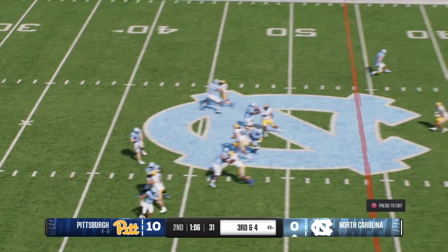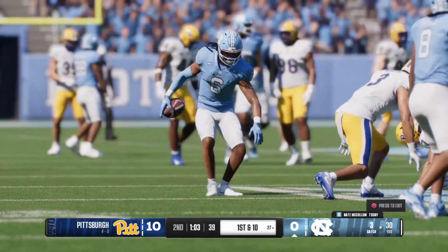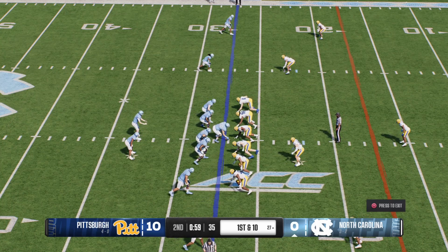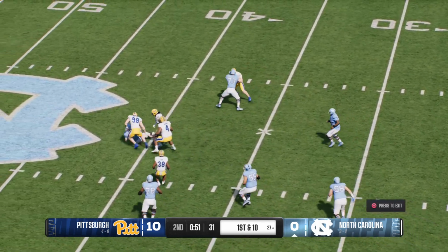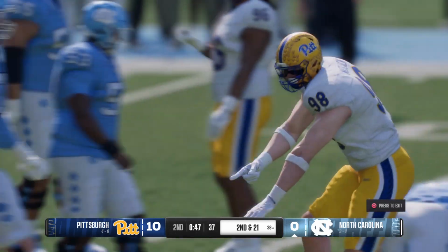They'll snap it from the gun on 3rd down. It's complete. They ripped off a big one, and they get it down to the 27. This first half of offense won't go on the highlight reel so far, but starting to get things moving. It's 1st and 10. Trying to get to him. And the quarterback runs out of time, and down he goes at the 38.